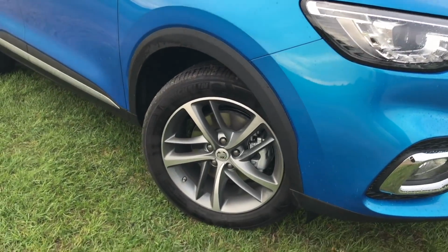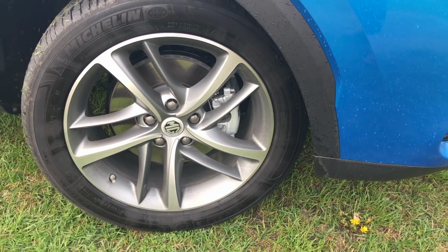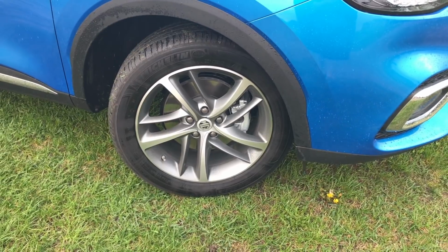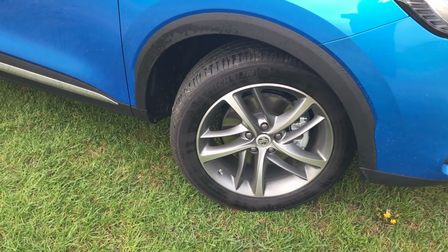Coming round now, we have got 18-inch alloy wheels. These are diamond cuts on the exclusive. Now they don't get any bigger, and that's actually a good thing when it comes to ride comfort, which means you get a nice compliant ride and also limits the amount of road noise into the vehicle.